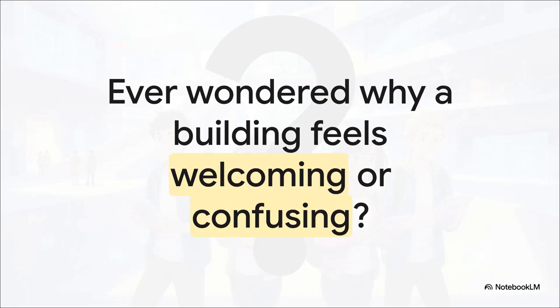So, yeah, that feeling of being welcomed or totally lost, it all comes down to how those paths are designed. Are they clear? Inviting? Do they build a sense of anticipation, or are they just disorienting? Believe it or not, the paths we walk are telling us a story, whether we're consciously listening or not.